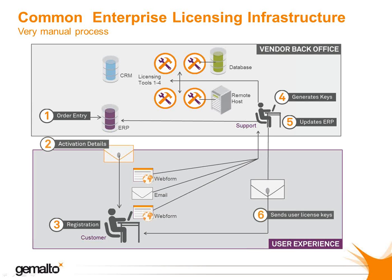So typically if we go through the workflow, orders are entered into the back office system, ERP or CRM. The end user will receive some form of activation key or details, maybe with the product. They install the product, then activate the product, which often you'll want to get some kind of confirmation back, which is sent to the vendor to confirm, and then you'll send the license keys to the application, for example. So it can be a very convoluted and complicated process. In this particular example, there are at least 6 steps, and each step itself will have multiple stages.